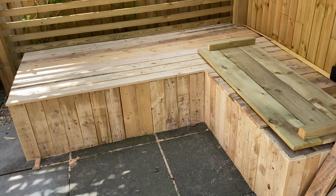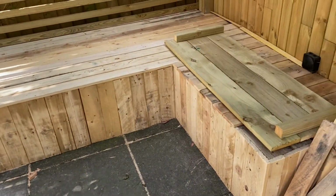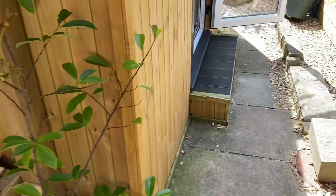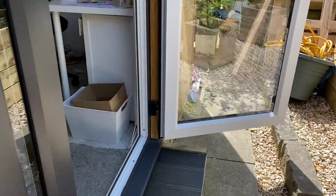Isn't it lush? Obviously not finished yet. A bit of tidying up to do, lots of sanding. Don't want to get splinters there, do we, loves? No. But how exciting is that, and how lucky am I? So I'm going to be laying, doing sketching, having a snooze, cup of tea, bit of canoodling, you never know.